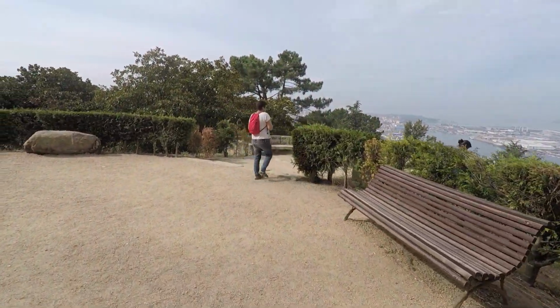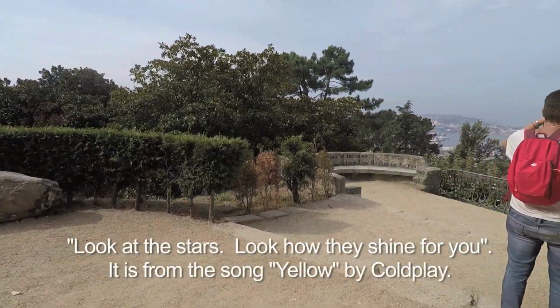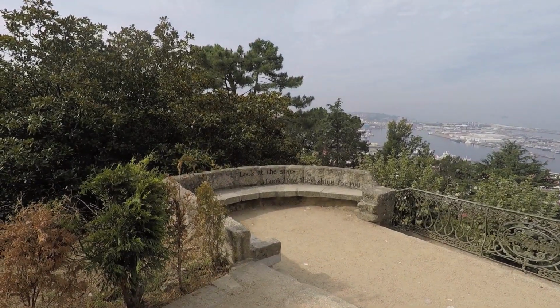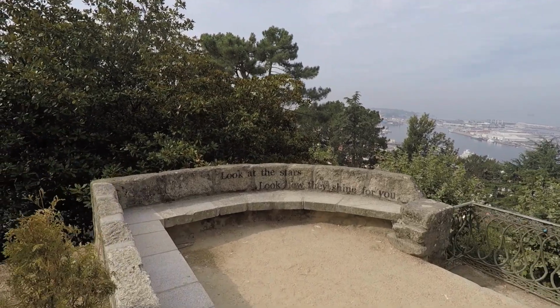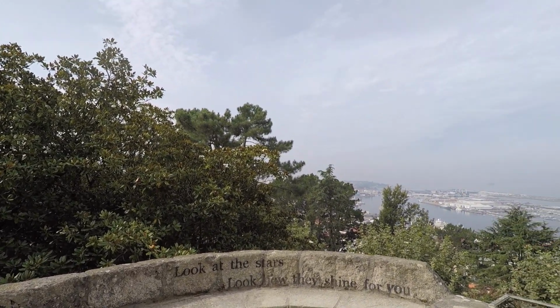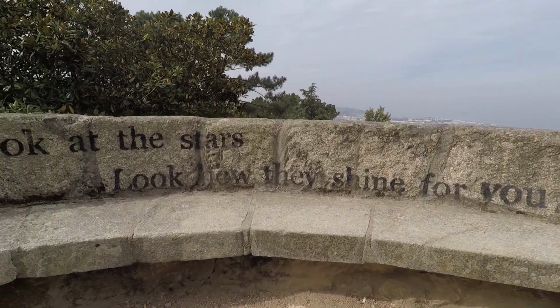This says, look at the stars. Look how they shine for you. So I guess they're Coldplay fans. Look at the stars. Look how they shine for you. And it was all yellow.